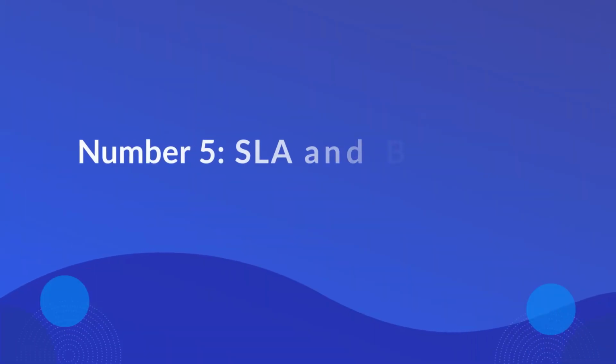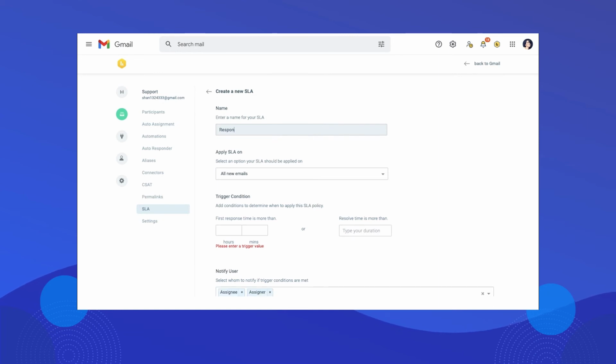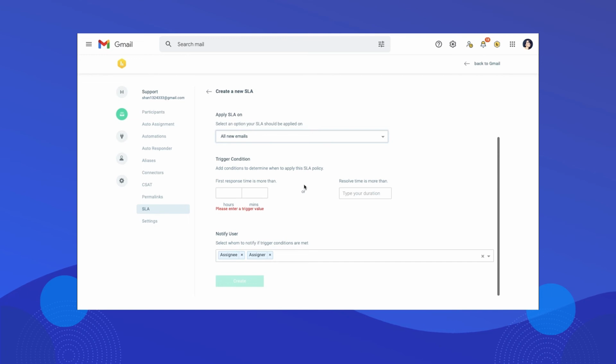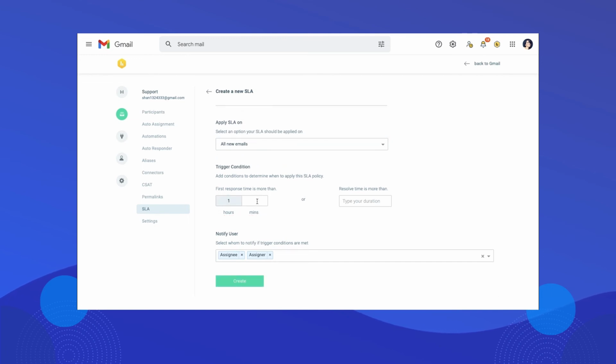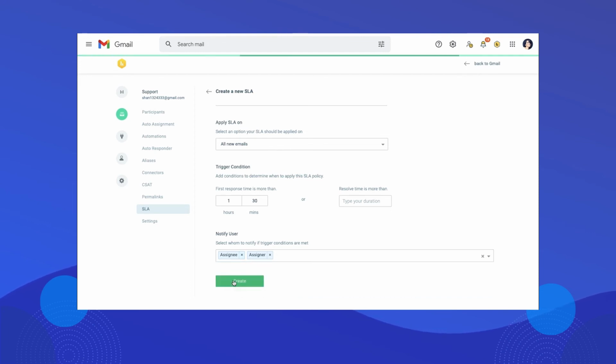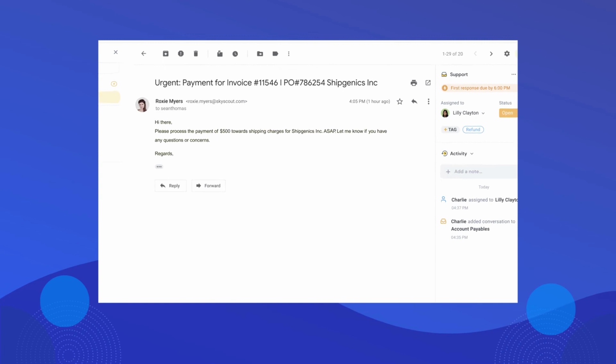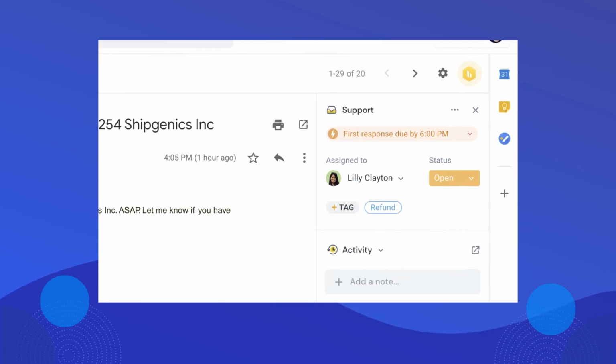Number 5, SLA and Business Hours. A good shared inbox should also help you prioritize emails and provide great customer service. This is where tools that come with the feature to set up service level agreements can be helpful. SLAs help you meet customer expectations and keep agents accountable. Let's say you've promised your customers that you will respond to any query within 90 minutes. To ensure that you keep your promise to the customer, you can set this condition up as an SLA. Every time you fail to meet an SLA, the manager and the team member working on the issue will be instantly notified about the breach.